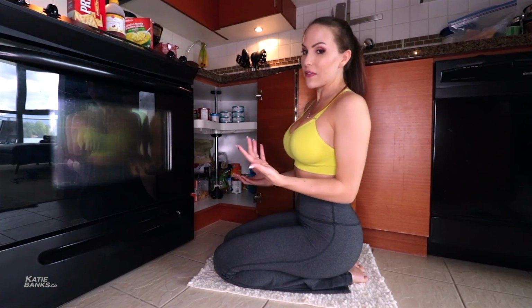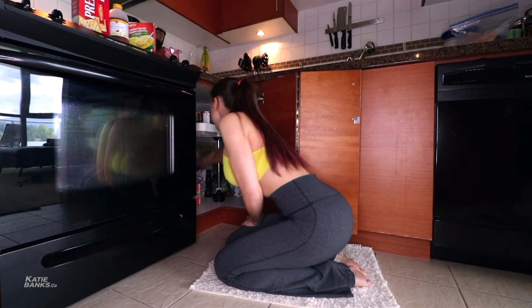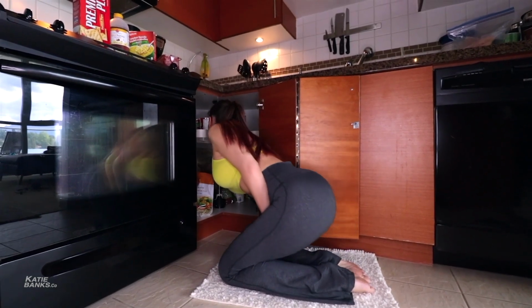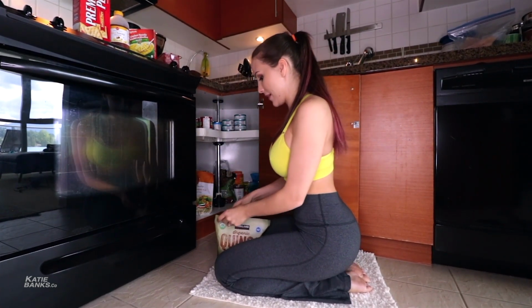I have extras of everything. So I've got another thing of protein bars. I've got the big container of the nuts from above. I have the full bag of the brown rice. Full bag of the popcorn. Full bag, ooh, that's open, of the quinoa. That's fun.